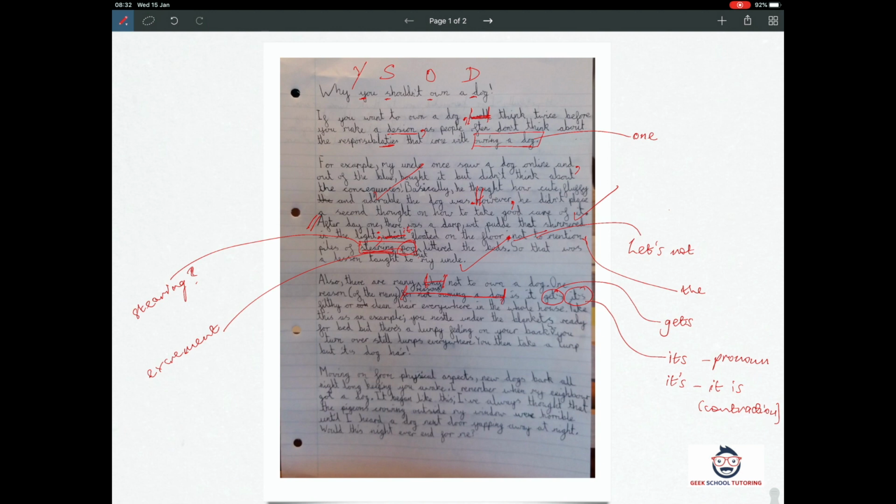Take this as an example. You nestle under the blankets, ready for bed, but there's a lumpy feeling on your back. So you turn over, still lumps everywhere. You then take a lump, but it's dog hair. Okay, let's unpack that a bit. So, take this for example. You would replace that with a colon because you're about to explain something. So it's like making a statement as well.